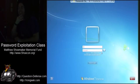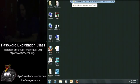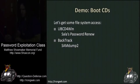Actually, more likely that test account I created at a previous time I was messing around with this, just testing it. But as you can see, you can create your own account using Sala's password renewer. Now I'm going to go ahead and log in as some user, and I happen to already know the password is badpass. And I'm going to be using this particular account for most of the rest of the presentation. But that's a quick demo of boot cities and so forth.